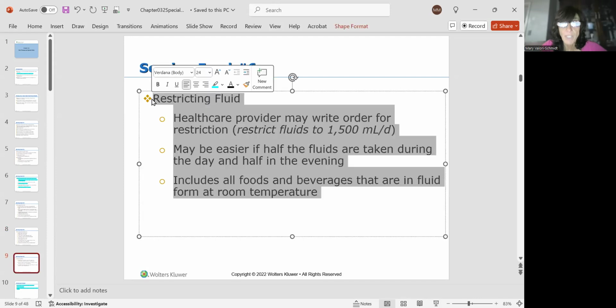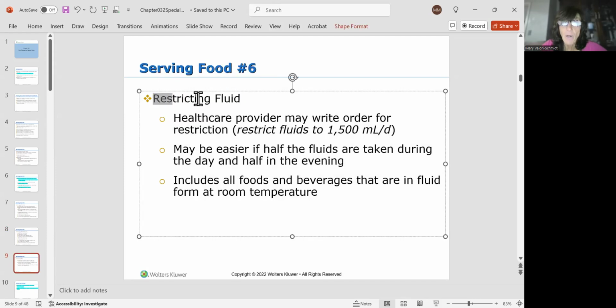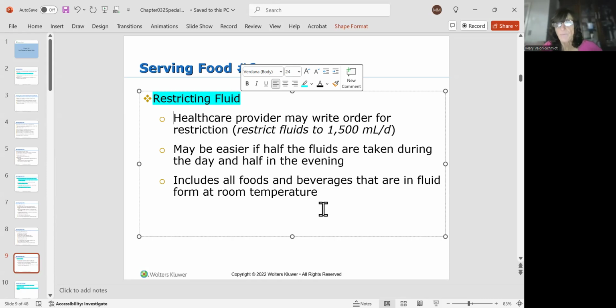Now, if it's a fluid restriction, right? Sometimes the healthcare provider will write for fluid restriction, like somebody with CHF, restrict fluids to 1,500 mils a day. You want to try to space them out. Because 1,500 mils would be 3 water bottles. Each one of them is about 500 mils. So you want to space that out during the day.